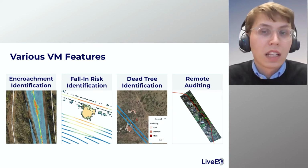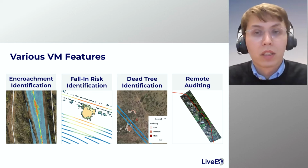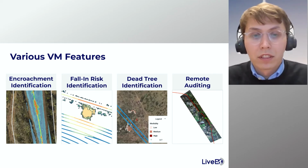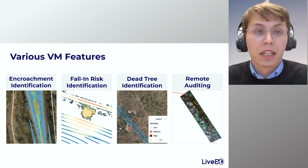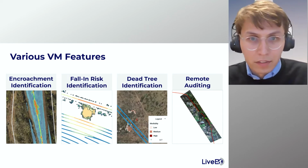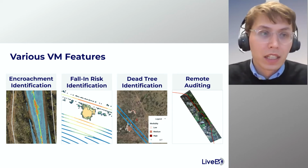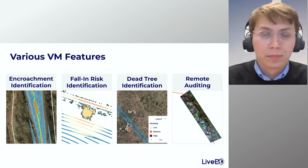And what satellite data also offers you is remote auditing, not only of the activities of your own subcontractors, but also of people who have maybe properties around the right-of-way. And as we've seen with some grid operators, sometimes people trim down, let's say, a certain plot of land or all trees on a certain plot of land, and let the last row stand, which obviously is definitely a risk in the case of a storm.